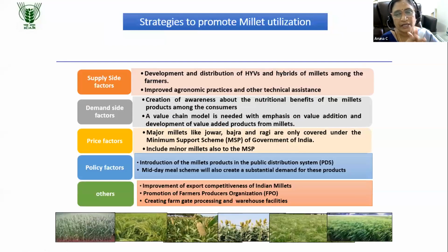And so for increasing the productivity of millet production, these are the factors that usually affect whether it goes to industrial uses, or any industry. On the supply side, the factors are development of the right type of hybrids or varieties for the different industrial uses, and also improving the agronomic practices and other technical issues. These are the issues on the supply side which we are addressing here.